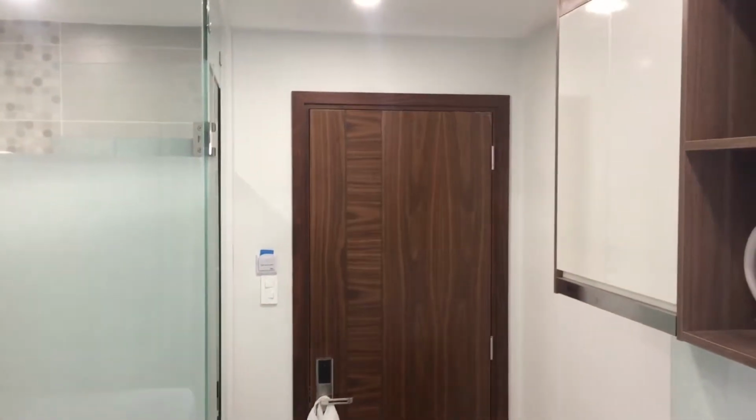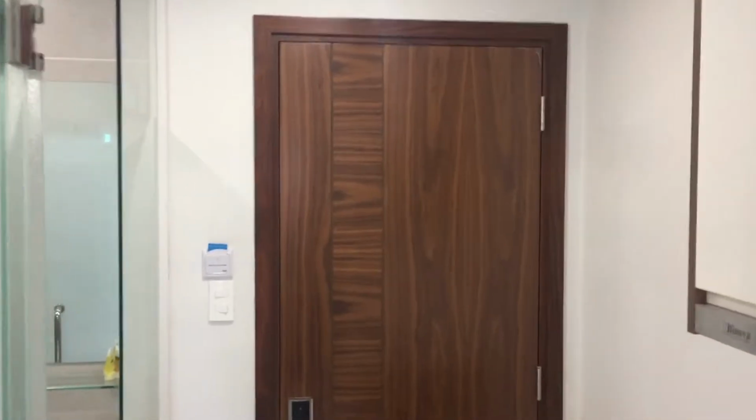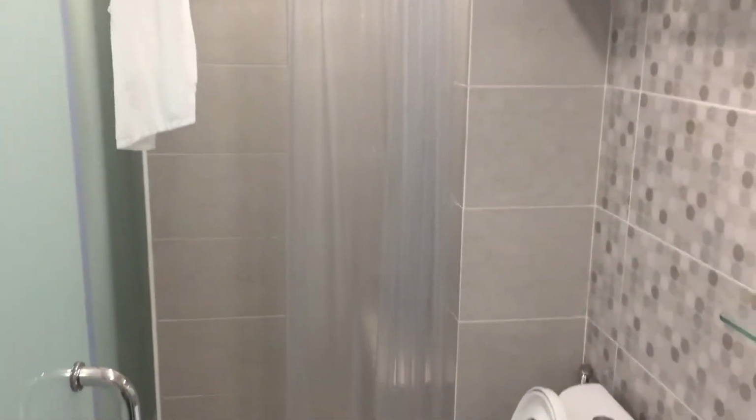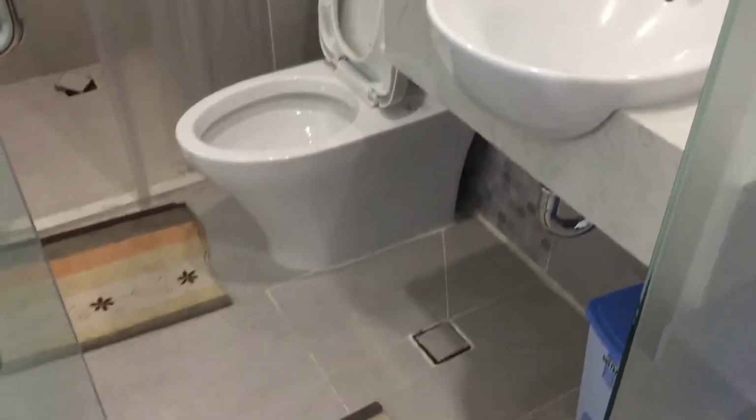Let's see what 500K gets you in Ho Chi Minh City for an apartment. So we have security doors, nice marble tile, private bathroom. Nice private sink. I like this one because it has its own shower, private, separate from the toilet.